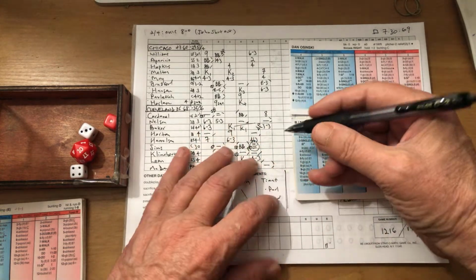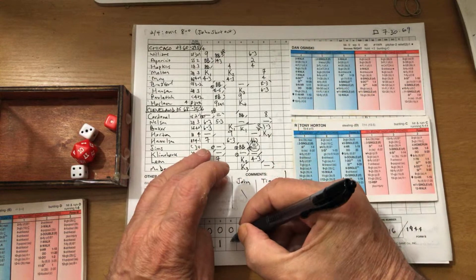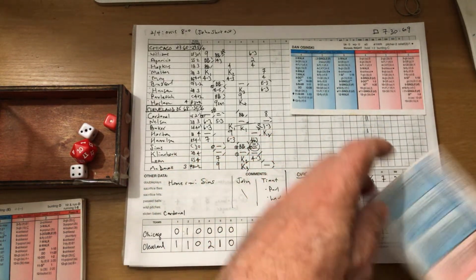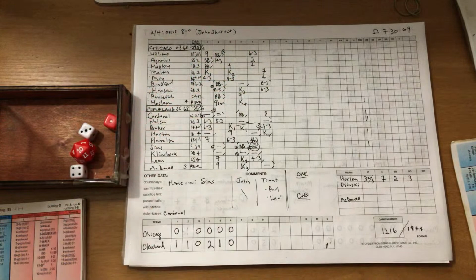1-7, struck him out. That's his second. And boy, he got out of a jam there. But that'll be his last inning. Yes, it will, because there's going to be a hitter for him this inning.